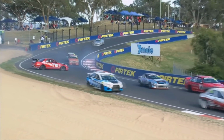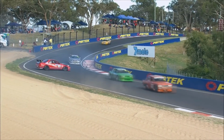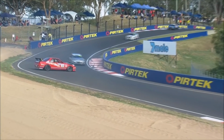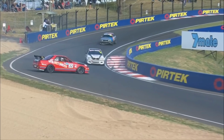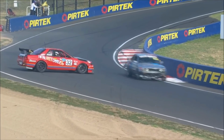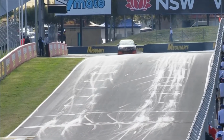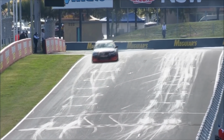We've had an incident at the top. Car 32 involved in that. That's the Paul Clark Nissan Skyline. That's stranded across the middle of the road. Oh, that's a very awkward position. Always makes me very nervous seeing cars parked sideways or perpendicular to the racing line up there.